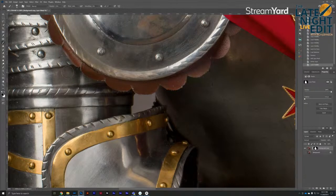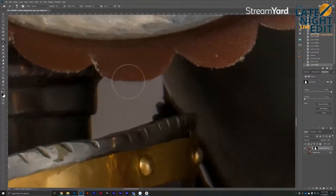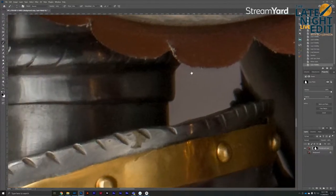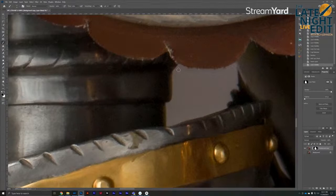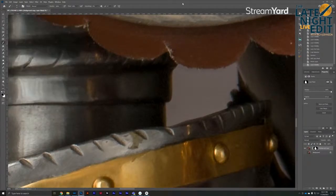So we're going to go through and clean this up really quickly. And this is going to be down and dirty. But a cool little trick that you can do as well, and any of these brushes will work with this trick, is if you click here and hold shift and then click here, it will draw straight lines. So I'm holding shift right now and I'm just working my way around this.